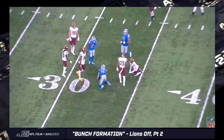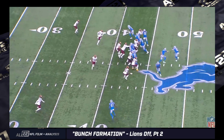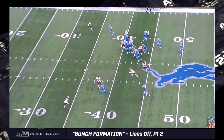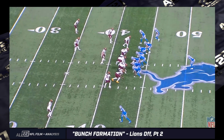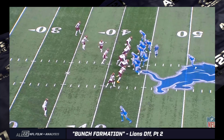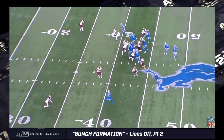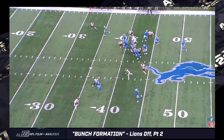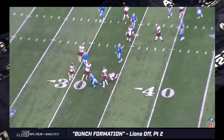On 3rd and 12, this is what some people would say is an unusual call. Look how clean the handoff is. Boom. D-end again left unblocked. Receiver again cracking. The safety who's running with Amon-Ra St. Brown, this corner does a nice job because he's seen it already. He's seen the play. And that's why it's so brilliant that they didn't show this play again, or this formation again, between Amon-Ra St. Brown's huge run on the jet sweep and this one, when they needed to gain some yards to set up a manageable 4th down.